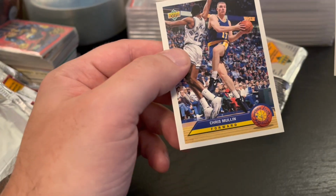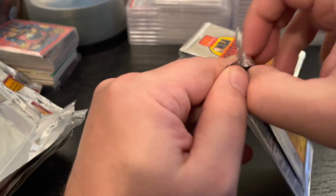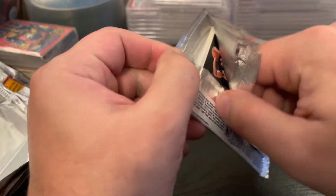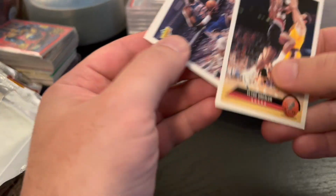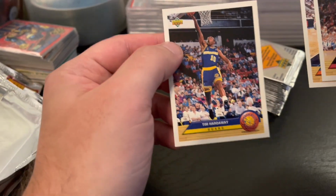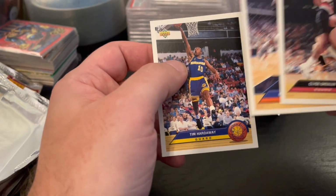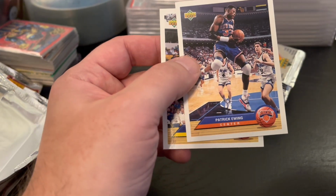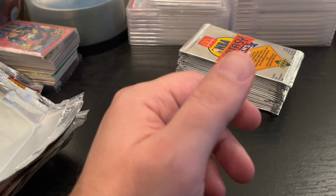Derek Harper, Chris Mullin, Run CMC. And then speaking of, we got Tim Hardaway on here. And then Patrick Ewing and Clyde Drexler. Run TMC then. Yeah, I don't know if I messed that up. Sorry about that. But yeah, so again, this is when I was super heavy into basketball.